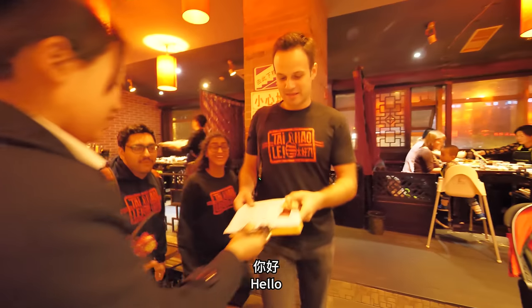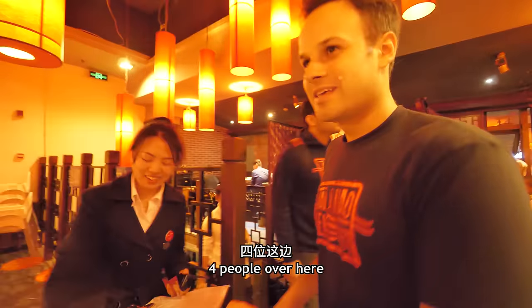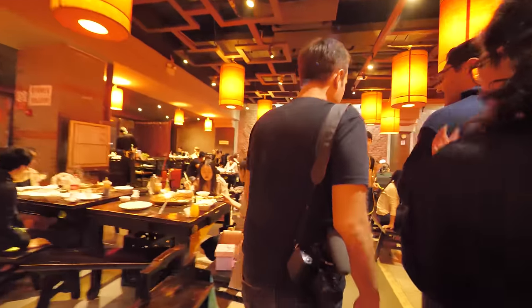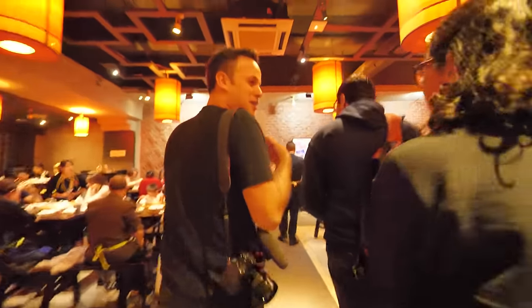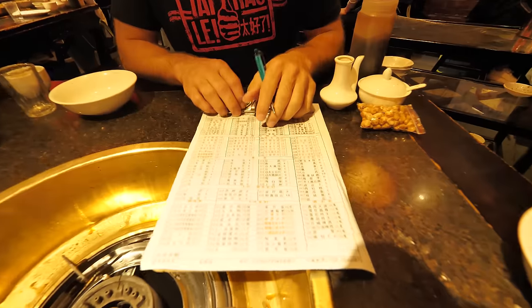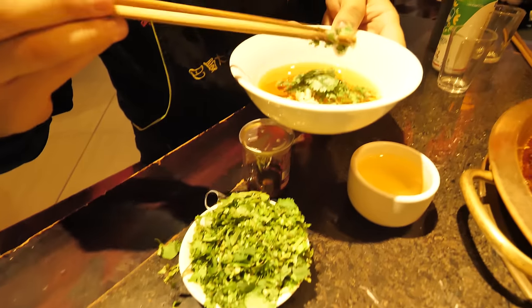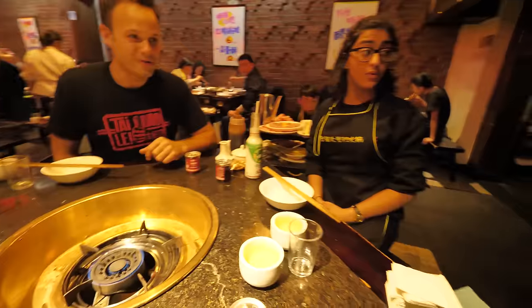Ni hao. Isn't that beautiful? You can taste the peppercorns like the chili just from the air. Oh yeah. It's in the lungs. After choosing your choice of meats and vegetables, you make a sesame oil dip with vinegar, garlic, cilantro, and oyster sauce.